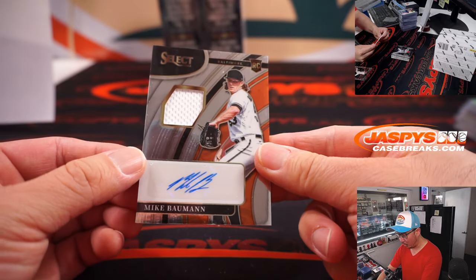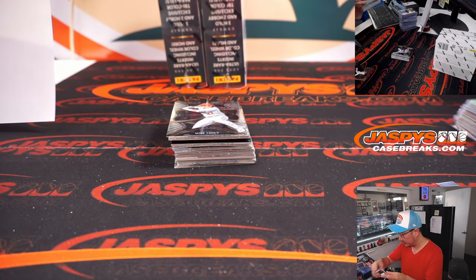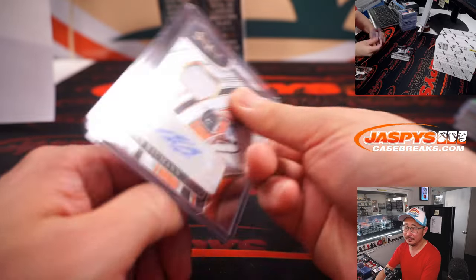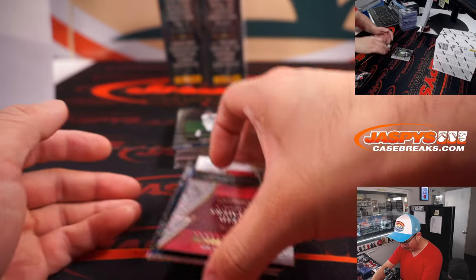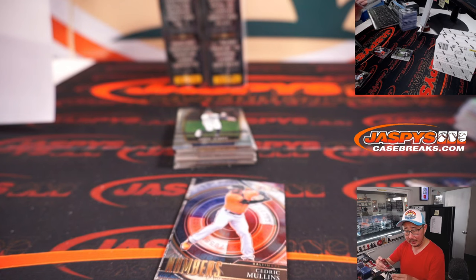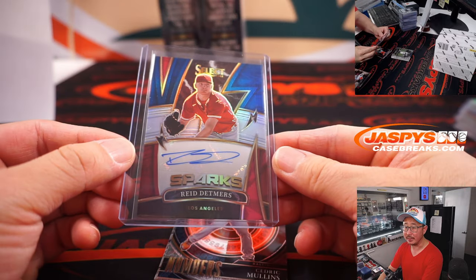And we got Mike Bowman, jersey and autograph for Chris and the Orioles. G-Lo saying MLB The Show algorithms pick up that first inning stuff. And we got Reed Detmers, Sparks autograph for Diego, and I think it's Diego. Yeah, Diego with the Angels. Confined the team for a second. Threw a no-hitter earlier this year, Reed Detmers.